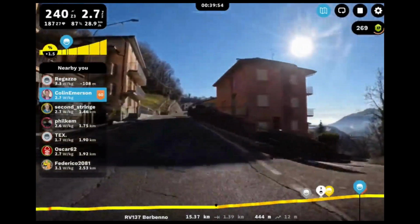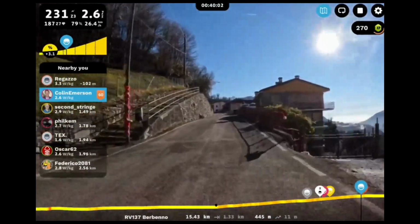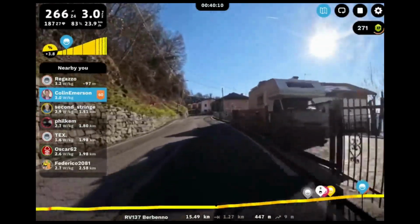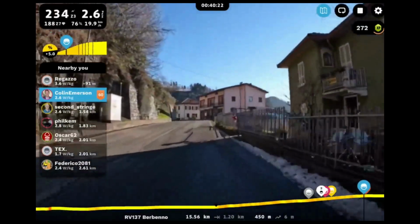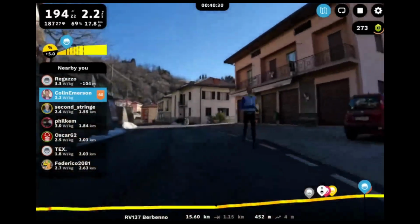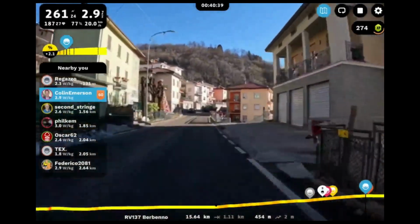I'm probably trying to get my gearing back, trying to get into the big ring to chase. And Ragazzo was pushing 3.7 for a while there. You can see the difference in power. I'm going to struggle here, right? I'm doing more of 2.8s than Ragazzo's doing. I'm seeing a lot of 3.4, 3.5, 3.6 there for a second. They're just pulling away, doing the right thing.